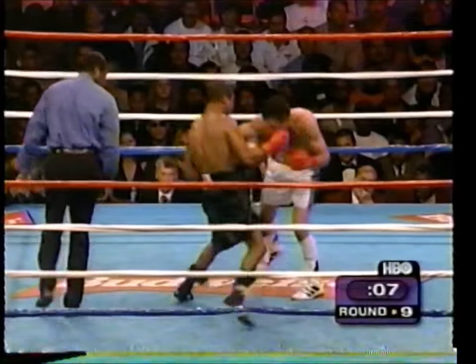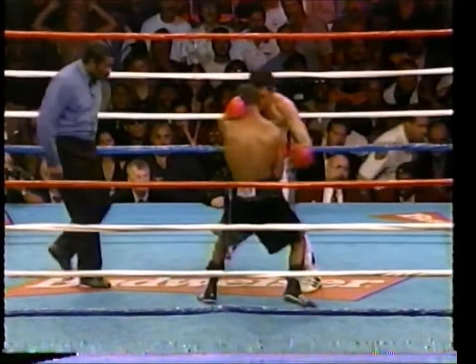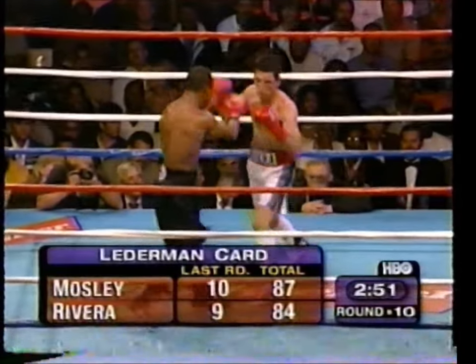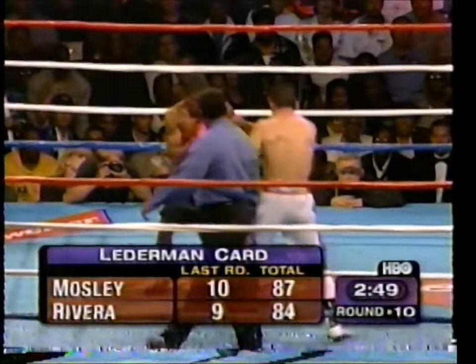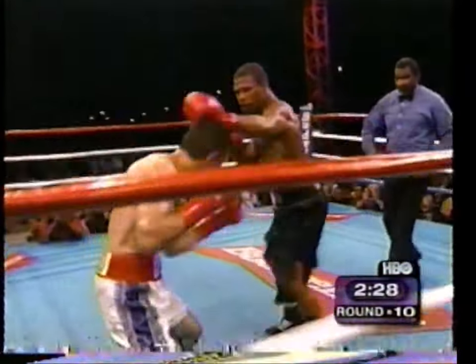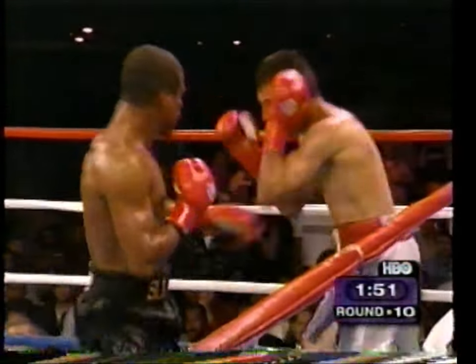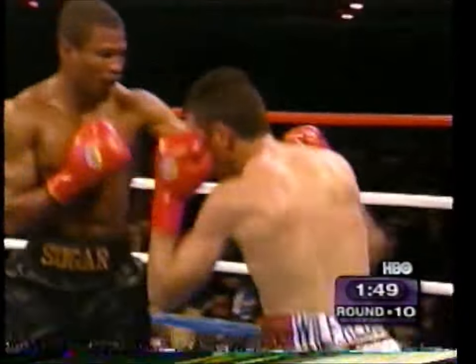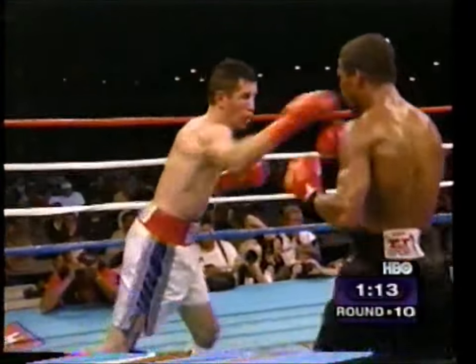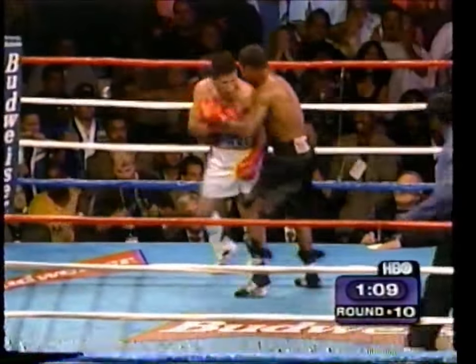Wilfredo Rivera is a fighter through and through. Big right hand shot by Mosley. Left hook lands. 2, 84, 6 rounds to 3. Sugar Shane Mosley, a huge right upstairs as Rivera walked back to it. Shane is unloading the kitchen. Mosley throwing power hooks. Power right hand. How many welterweights would stand up to one of the hardest hitting lightweights in history? He's got him.